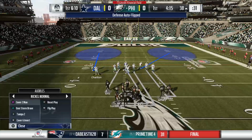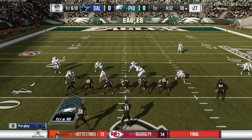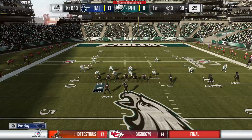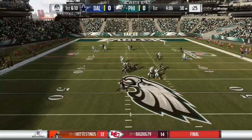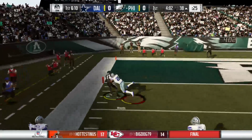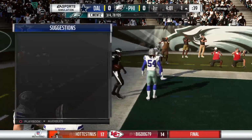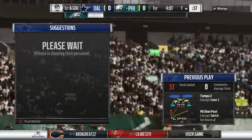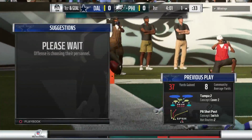So from Cowboy territory now, here's 1st and 10 at the 38. Play action. Now Wentz. Now he's going to let it go deep left side. Man, it's caught at the 6-yard line. And so close, he gets it to the 1. Out of bounds right there. They give him a gain of 37.